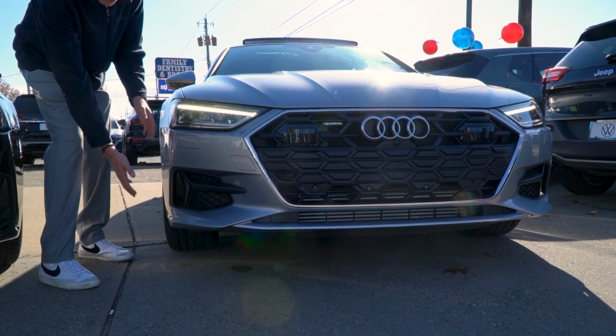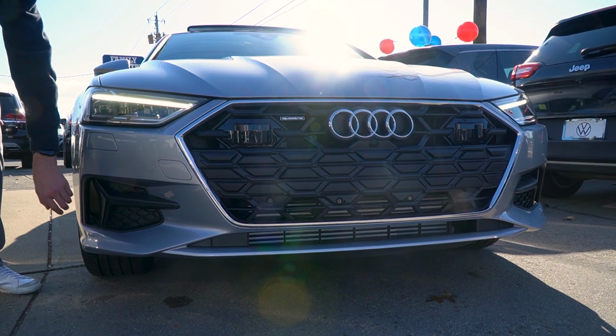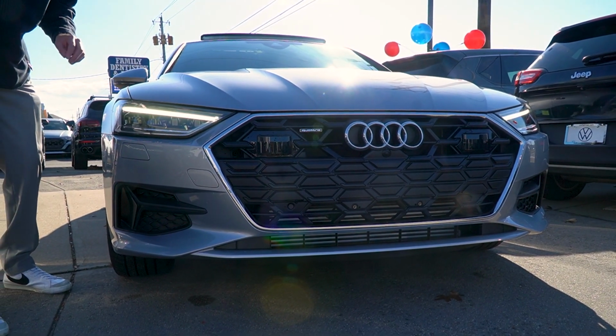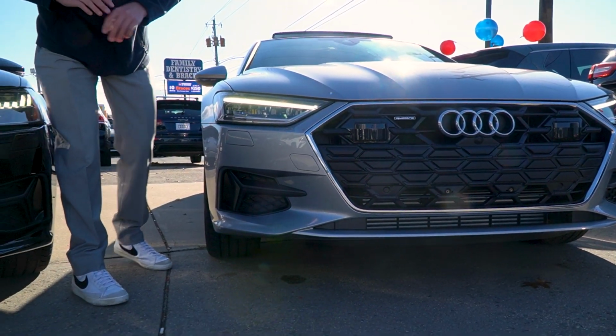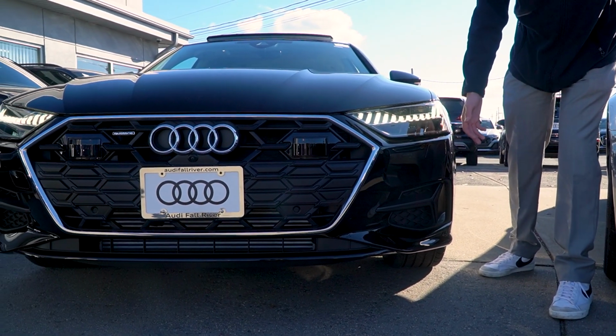You do get this beautiful S-line styled bumper with some nice active aero vents on the side. Really refreshing to see real air vents on a car these days. Many manufacturers are making them fake, and of course you have that on the Prestige model as well.